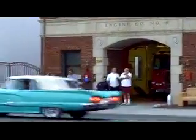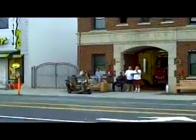Right, here we are. There's Engine Company Number 8. Say hello, fellas. Check this out, it's got a little scooter. I like the color of that, with the bumps in the back. Wow.